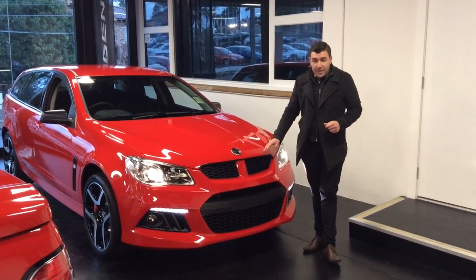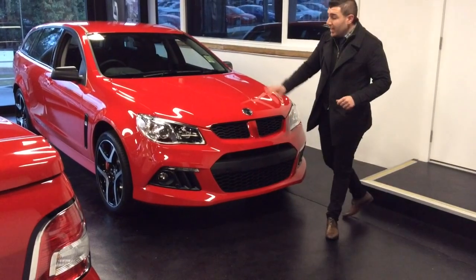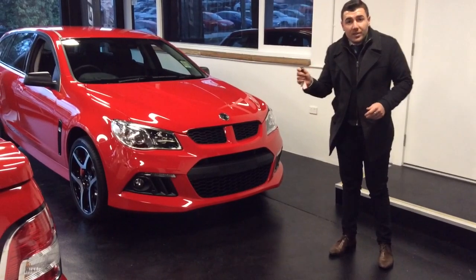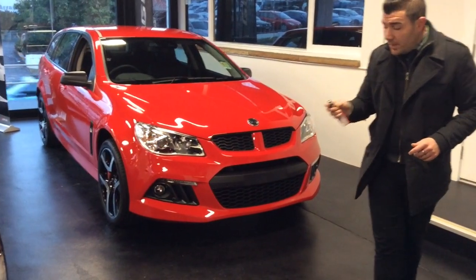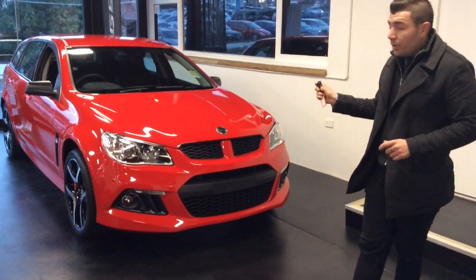With this one in particular, as you can see, the LED daytime running lights are all standard across the board on the vehicles. Obviously with the automatic headlights, as you just saw. Now this one here in particular, they do have the auto start feature. With the auto start feature, click the lock button, click it again, you'll hear the horn sound. Then you just hold the little button down the bottom, it looks like a little circle. Hold it on and you'll power it up.